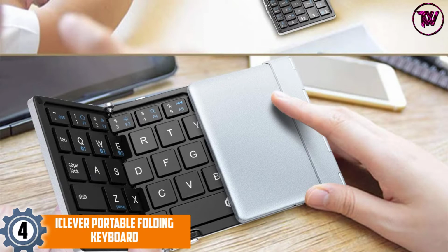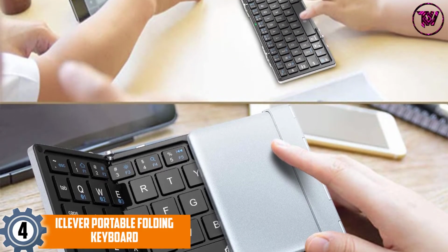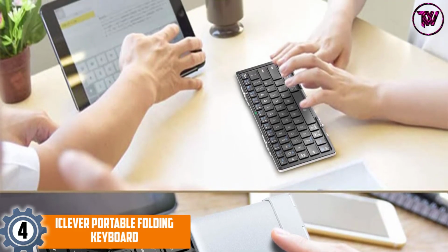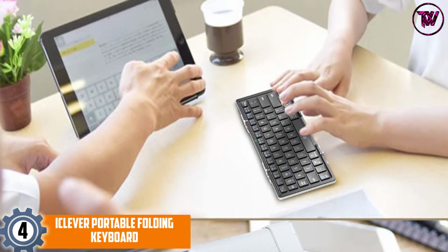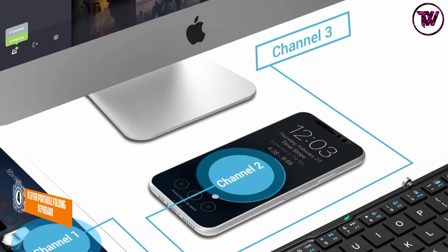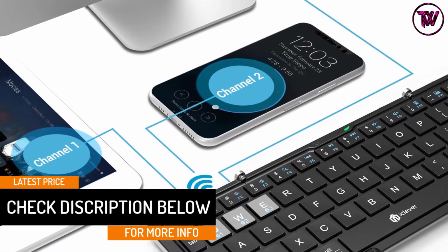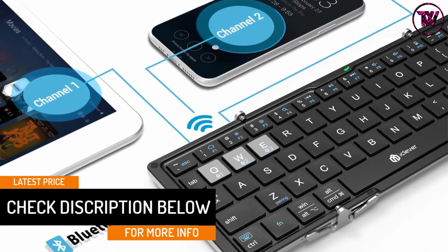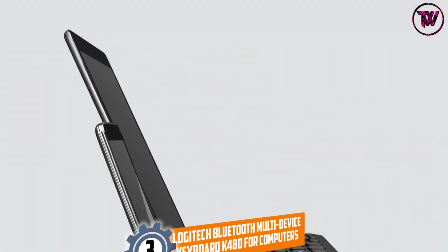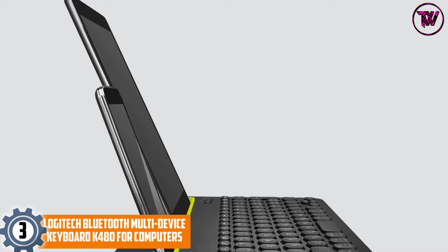At number 4, iClever Portable Folding Keyboard. Because of its compact and portable design, it is one of the best keyboards to use when traveling. It is convenient and light in weight with a tri-folding ability, making it easy to carry. Furthermore, this product has a durable and ergonomic design that allows the user to type without straining. Its silent keys allow you to work anywhere without even being noticed. It is amazing.